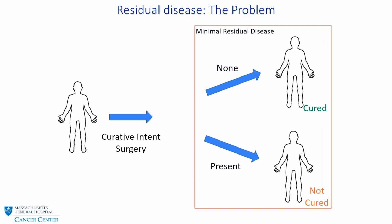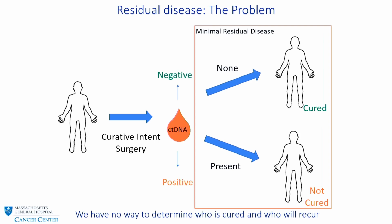And right now, the only way we really can cure people is by taking out a tumor surgically. But we have no way of knowing who's actually cured or who's not. And what this leads to is a painful period of waiting, sometimes for years. And I'm sure many of the people in this room know what that's like. But what we're trying to do now is to actually use circulating tumor DNA to tell us, even a month after surgery, whether that patient still has detectable traces of cancer cells, even if we can't see them or not.